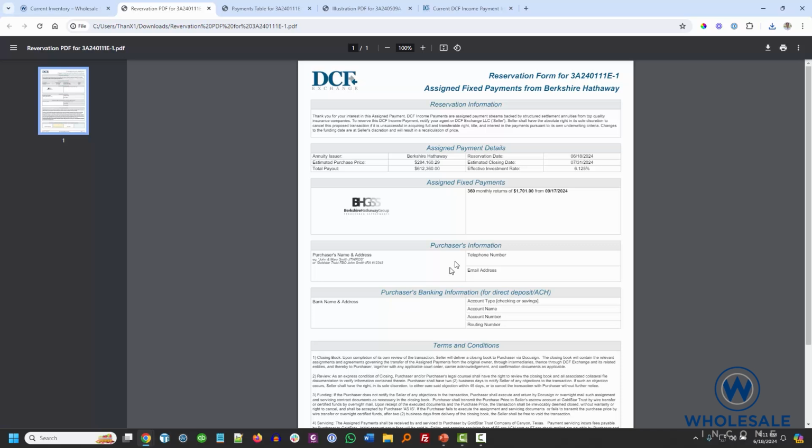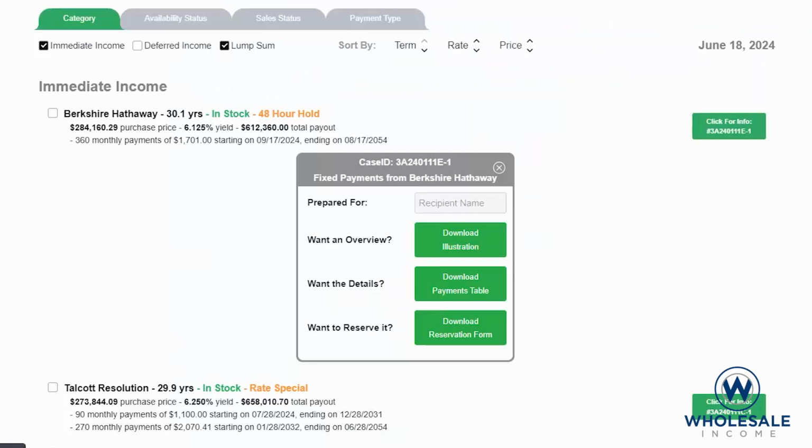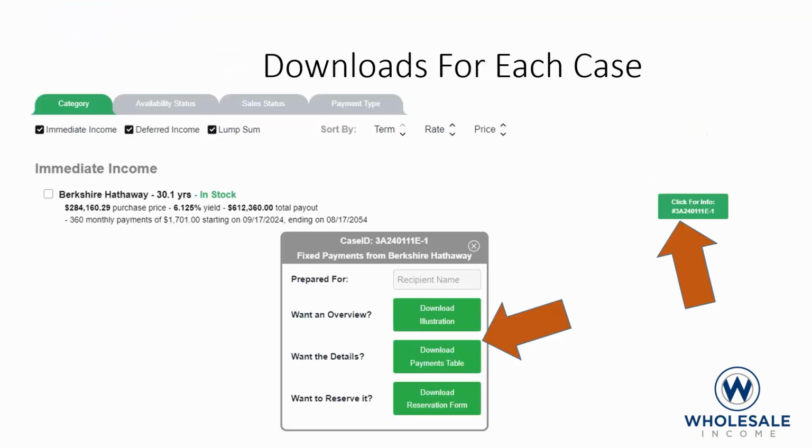All we need for taking reservations are the full name of the purchaser, such as your name or joint tenant's name or your IRA, phone and email, and your bank account information for direct deposit. That's the information that goes to Goldstar, our payment servicing partner, and they are the ones that record the ownership in their system and make any updates to it over the course of time as you move forward.